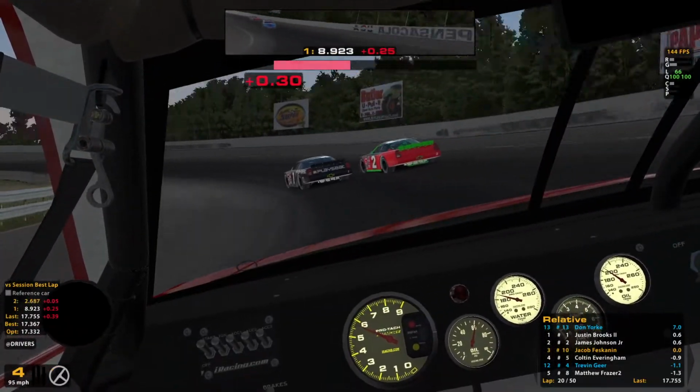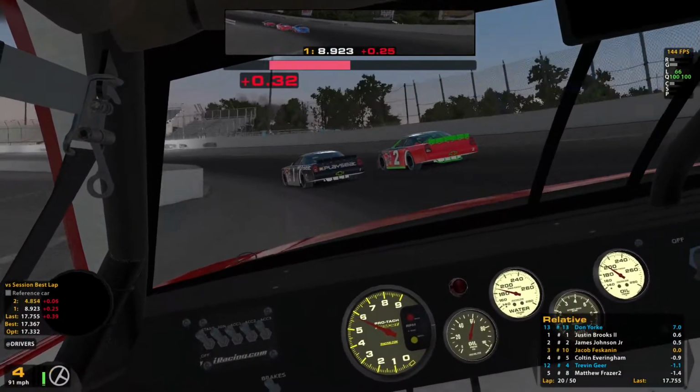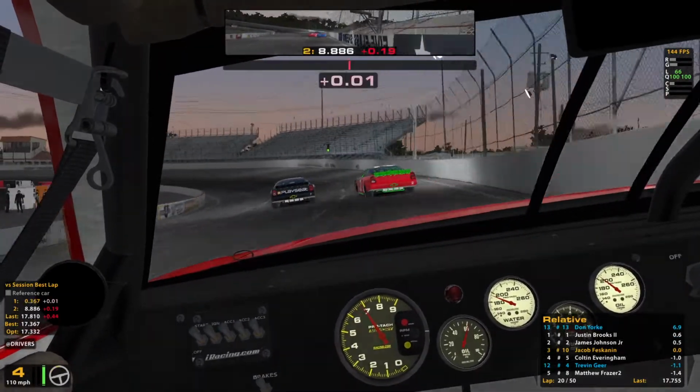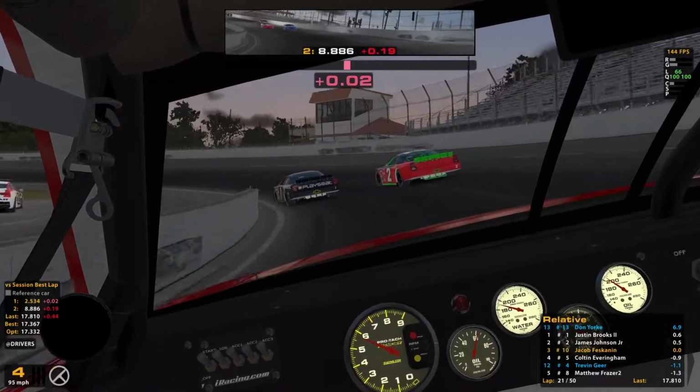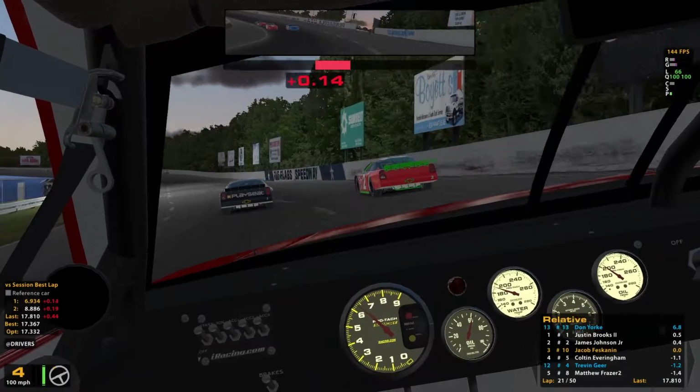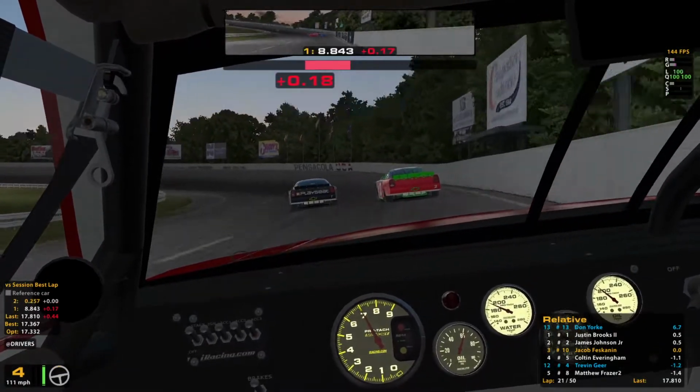You can see we're half a second back. I'm okay with keeping it right there, maybe a little bit closer, but within striking distance in case something happens, but not right on top of them so that if a wreck happens, we're able to avoid it. The 5 is starting to catch us slightly, but still a good gap behind. Was 1 second last time around the line. We'll check it next time by.